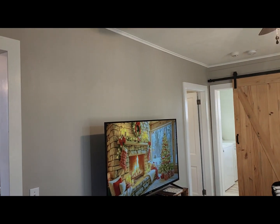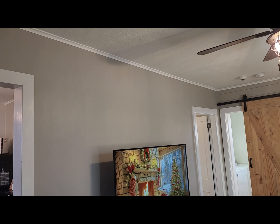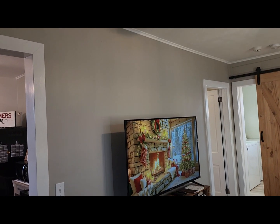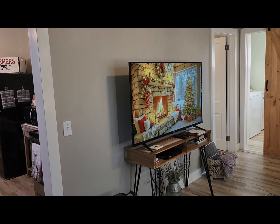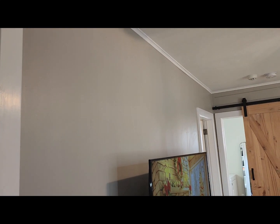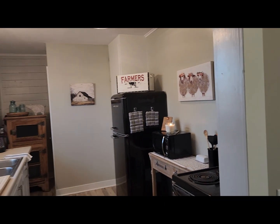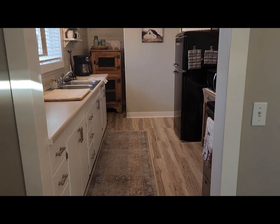This wall here, I don't know if you remember in the pre-video, had a big chimney stack sticking out of there, and it was a big bulge. This wall is not sheetrocked. My husband hand floated this wall out, repaired it, and made it look beautiful. He's very talented in doing that type of work. He also did the same thing in the kitchen. And here we go. We're going to walk into the kitchen.